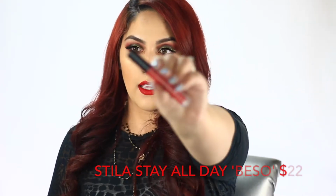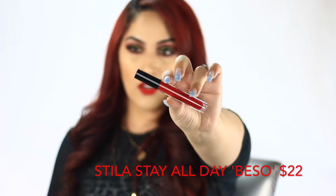So let's just jump right in. The first red lipstick that I love to wear is the one that I'm wearing right now. I wanted to include lip swatches, but I figured I could apply it off camera and show you guys how it looks. And it's Stila Stay All Day Liquid Lipstick in the shade Beso.